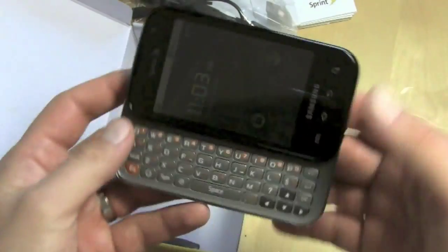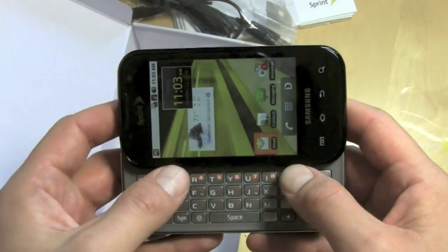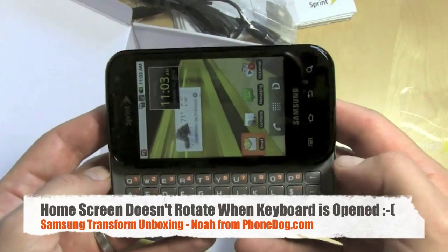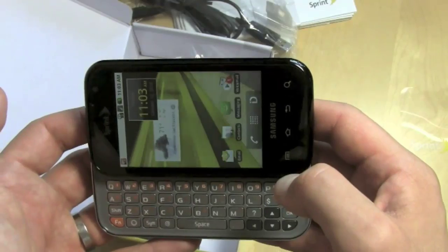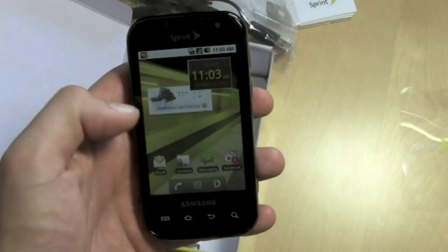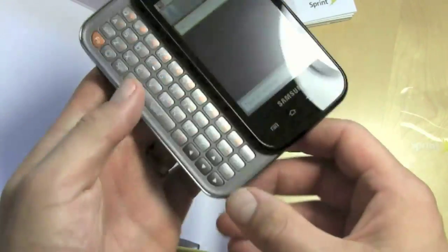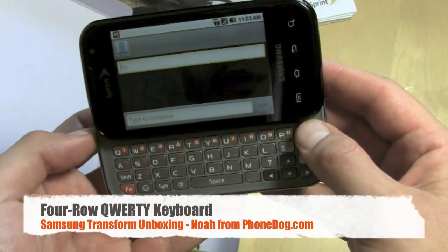So we'll look at the phone itself. Got a chance to play with this one at CTIA, both Aaron and I did. Right off the bat, one piece of weirdness is that the user interface does not rotate when you open the phone up. Hopefully that will be addressed in an update, because that's too bad. Some phones like the Epic can do it, but this phone cannot. I don't know if it's because of the Sprint ID thing or what's going on. Messaging works with the screen open. It's just the home screens and the app drawer and stuff that don't. So that's kind of annoying.